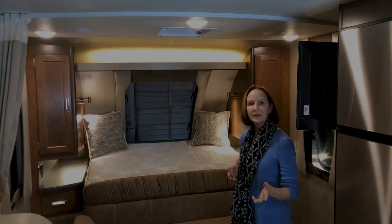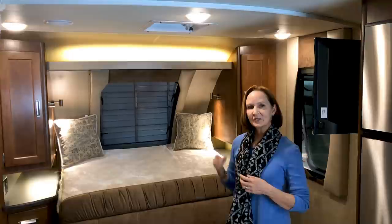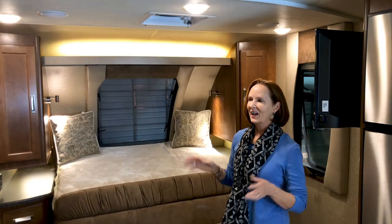So just above the bed area, there's a fantastic fan. Great for moving air in the trailer. If you didn't want to run the air conditioner, you can crack the windows, turn on that power fan, and it's going to actually create a breeze in here. I love that when I'm sleeping. Just a nice breeze running through the trailer.